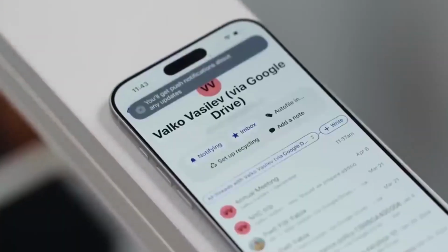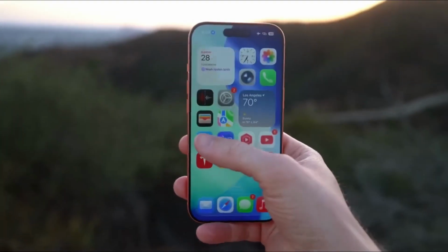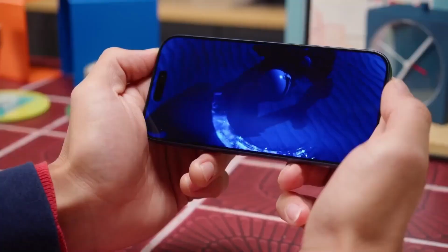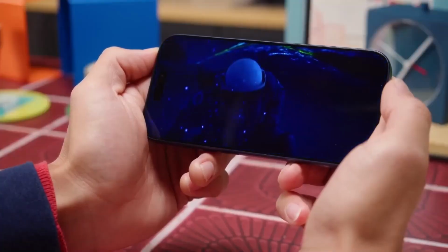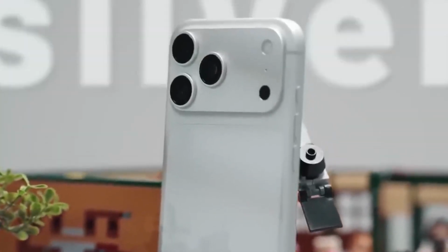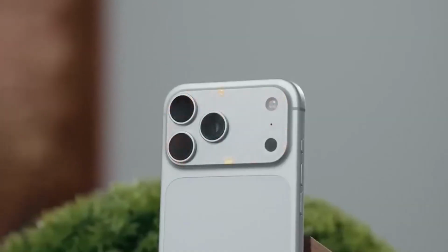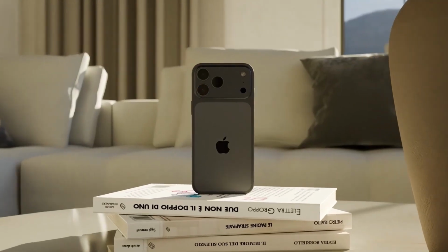Compare that to previous Pro Max price increases, which usually came from a bigger camera sensor or an extra storage tier. This time the cost is baked into the foundation itself, the chip and the modem, the exact two parts you never look at but rely on every single time you open an app, load a photo, or check for signal. Speaking of that modem, here's the detail people are underestimating.